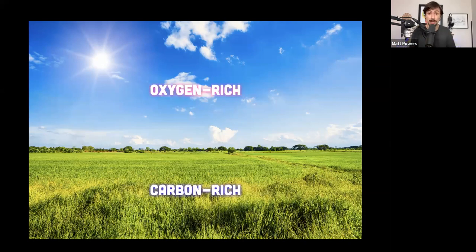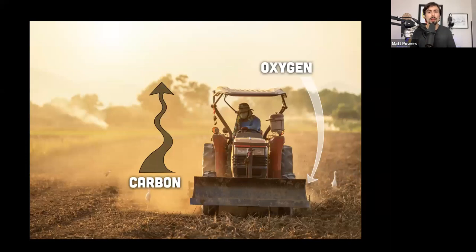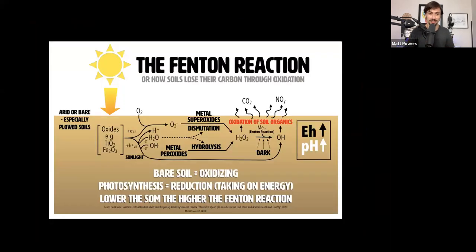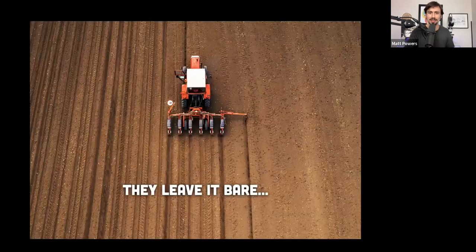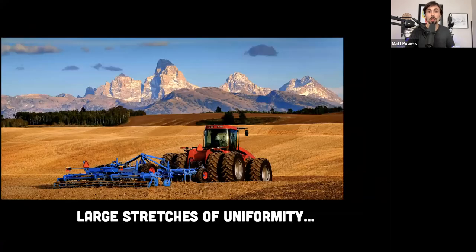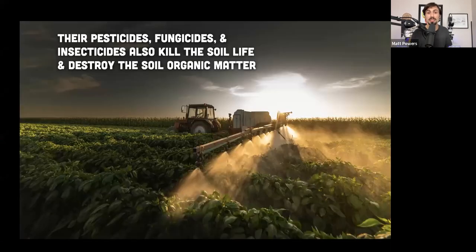So the sky is supposed to be oxygen rich. The ground is supposed to be carbon rich. These differentials. But when we till, we send the carbon up into the sky and we actually oxidize the soil. The Fenton reaction occurs. It's the oxidation of soils and loss of nutrients. So they leave it bare, and then we have these large stretches of uniformity, actually large stretches of death. Now there are pesticides and fungicides and insecticides that also kill the soil life and destroy the soil organic matter, a third of which is fungi, because the soil organic matter is also the organic life.